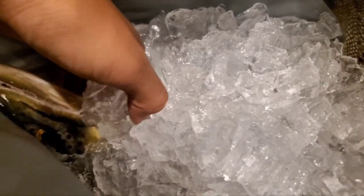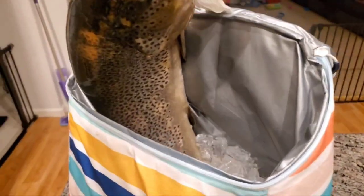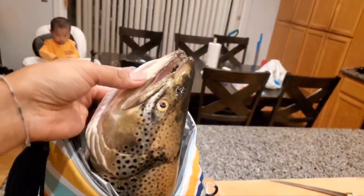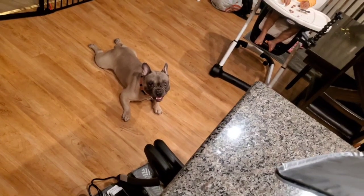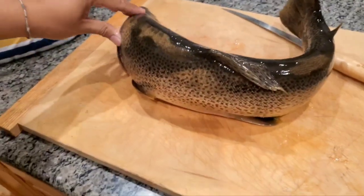Jesus Christ. I didn't have a net. When I was netting this fish, I used my hands just like this. Pulled him out of the water. Yeah, this thing is heavy. Oh, look at this. Oh, this guy's heavy. It's frozen. Like that, Brawly? Uh-huh, yeah, boy. Look at this. All right, let's stir him out real quick, and then we'll put him down.